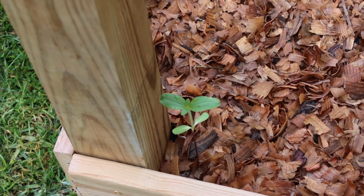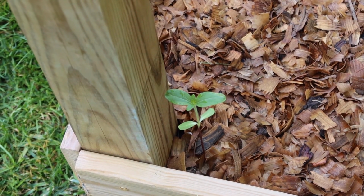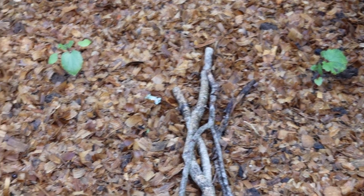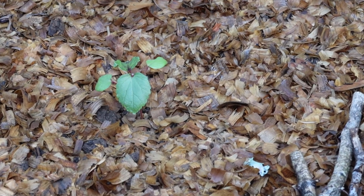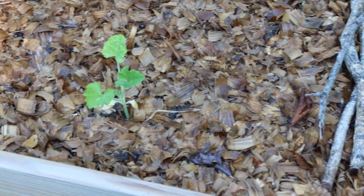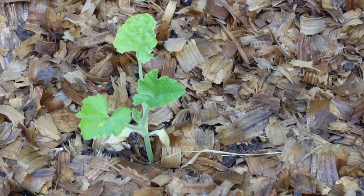I have popped in several Autumn Beauty sunflowers in the corners of some of my beds, and this is one of them. Here where I pulled out the broccoli, in the back of the bed I put in a couple of okra plants. It's that there. And in the front I popped in a couple of scallop squash plants. So that's one there.